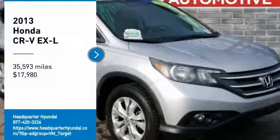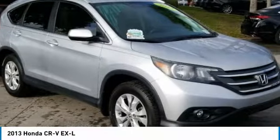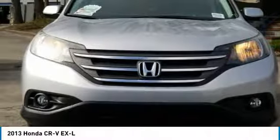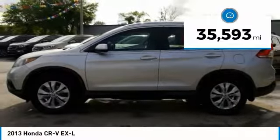You are going to love the 2013 CR-V. CR-V, a top recommended vehicle because of its car-like driving manners, good value, cool technology, and comfy interior, and is priced below $20,000. This vehicle has less than 40,000 miles.